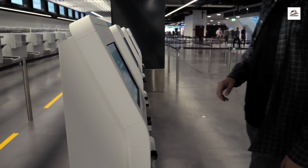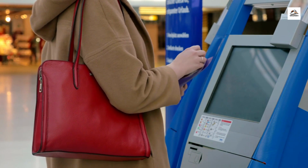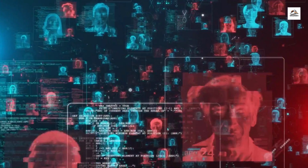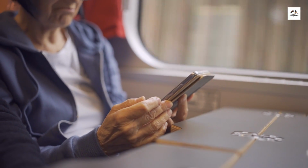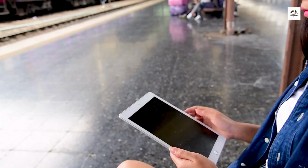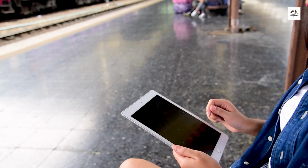Innovative ticketing system. Passengers may not notice, but the ticketing system for the Nanjing to Shanghai route is incredibly advanced. It's one of the first lines to introduce facial recognition technology for ticket checks. Passengers can register their face with the railway's app, and then simply walk through ticket gates without needing to show a physical or digital ticket. This system speeds up the boarding process significantly and enhances security.